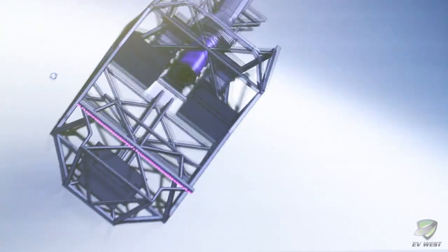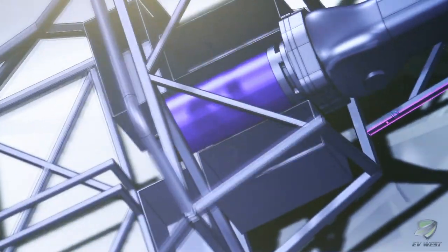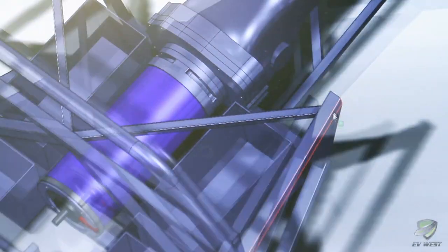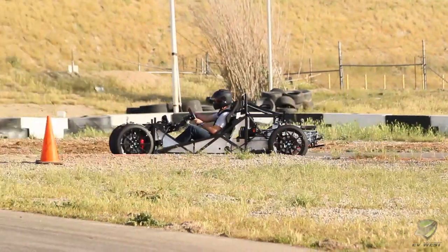We really put a lot of time and energy into modeling this car up right. It's the first EV project where we start to finish actually put the car into SolidWorks and did CAD/CAM modeling so we could get the center of gravity really low in the car and also really central between the axles, so we actually improved upon the handling characteristics of the car.